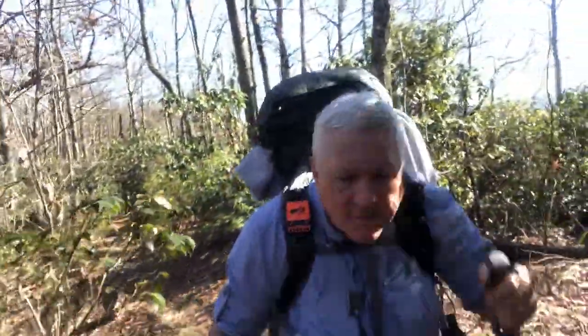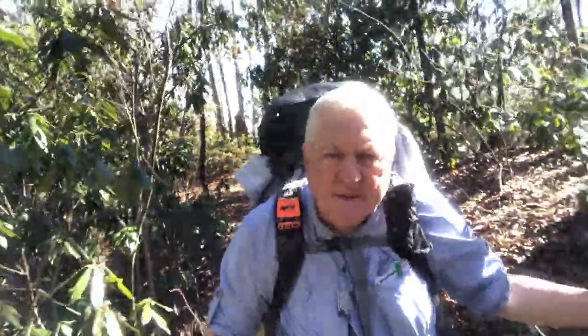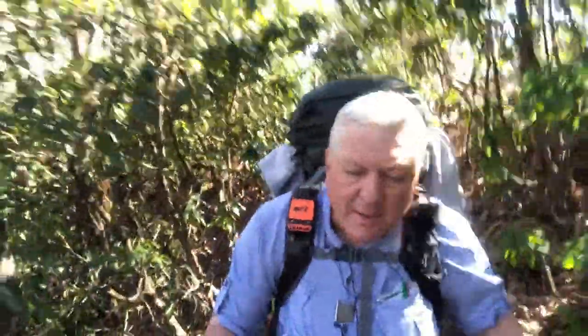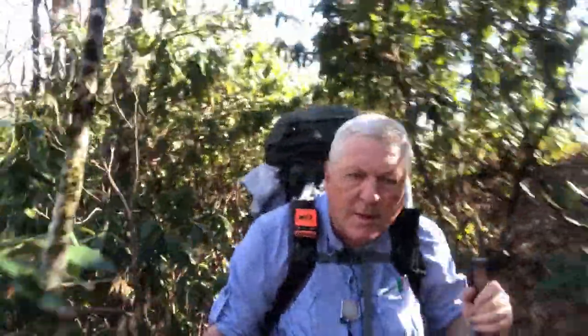This just is a very typical trail. Obviously it's not as steep as some of them. It's obviously a lot easier to walk on a relatively simple flat trail than to try to do this climbing a steep hill.